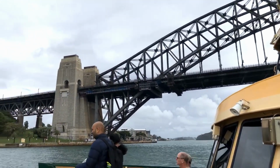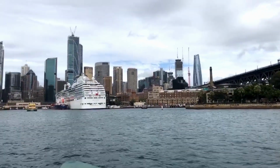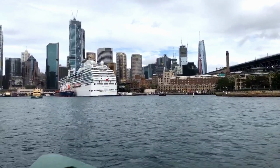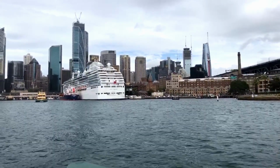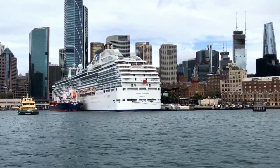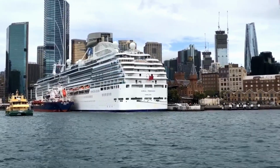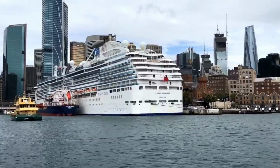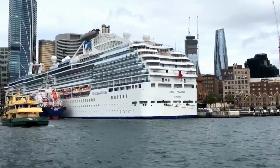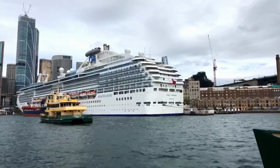Now, it has been declared a public holiday today. As far as I know, that shouldn't affect what bridge climb does. Oh, this is the Coral Princess. Here we go. Our Prime Minister declared today a public holiday as a national day of mourning in reverence of the passing of Queen Elizabeth II, because as a Commonwealth nation, she was our head of state.